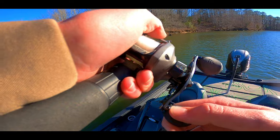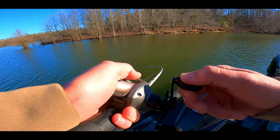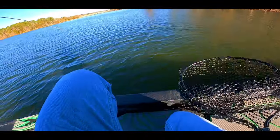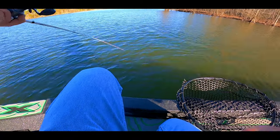That's a fish and it feels pretty good, y'all. Finally, feels like a decent one. Came up and jumped. Yeah, that's a pretty good one. Probably gonna be the best one of the day if I hadn't missed that one on the jig.